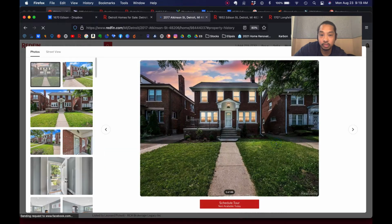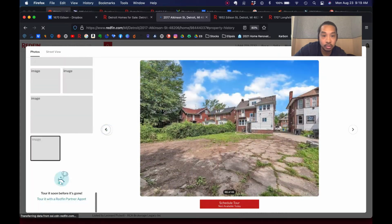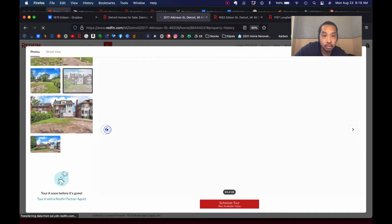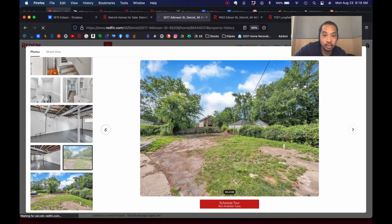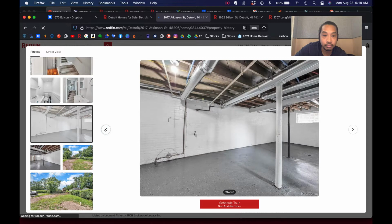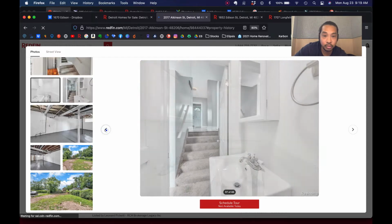Nice looking house though. Super nice looking house. New windows, siding on the side. Lawn is less to be desired, no garage. Nice pics though. Super clean pics.